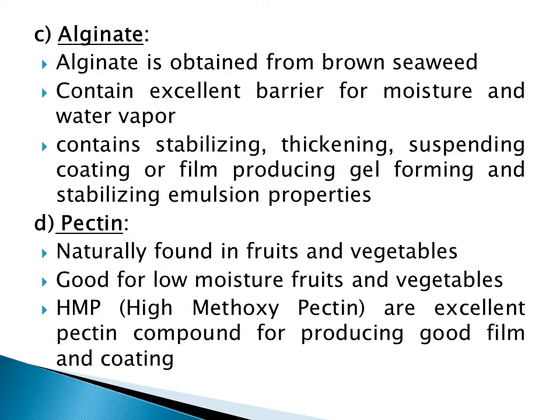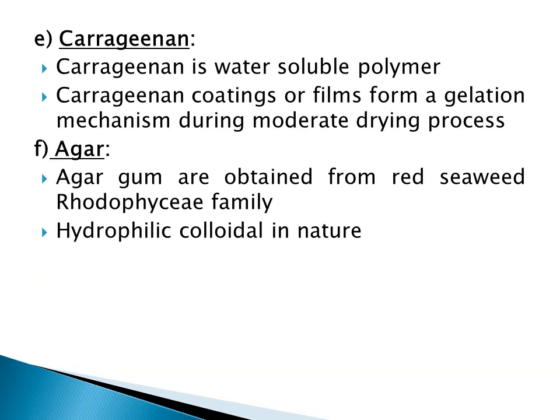High methoxy pectin, HMP, is an excellent pectin compound for producing good film and coating. Carrageenan is a water-soluble polymer, and carrageenan coatings or films form through a gelation mechanism during a moderate drying process. And for the last one, agar. Agar gums are obtained from red seaweed, Rhodophyceae family, and they are hydrophilic colloidal in nature.